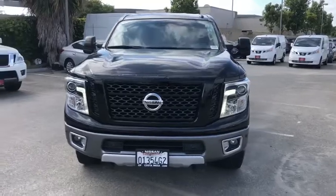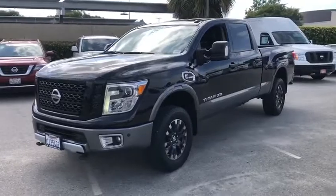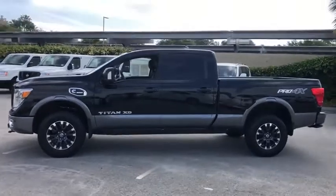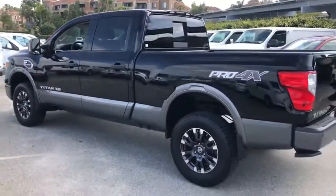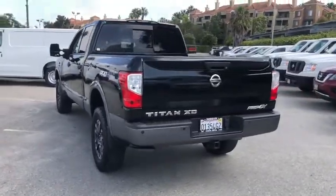We are pleased to show you the 2017 Nissan Titan XD. The powerful Nissan Titan XD provides a heavy-duty capable vehicle with a very pleasant driving experience. Innovation within the Titan XD stands out and rounds out this fantastic truck. This vehicle has less than 40,000 miles. Here are some of this vehicle's great options.